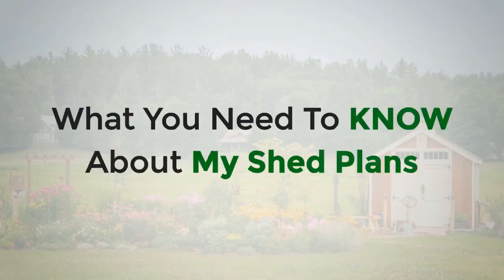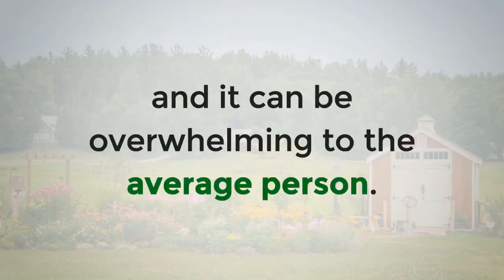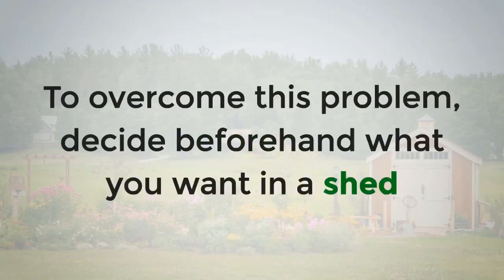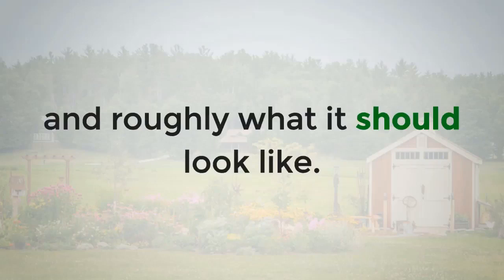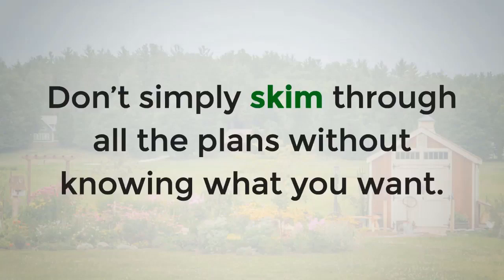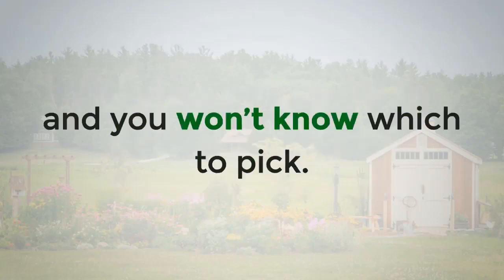What you need to know about My Shed Plans. The collection is massive, and it can be overwhelming to the average person. 12,000 plans is a lot. To overcome this problem, decide beforehand what you want in a shed and roughly what it should look like. Then find a plan that suits your need. Don't simply skim through all the plans without knowing what you want. If you do that, you'll be undecided because everything looks good and you won't know which to pick.